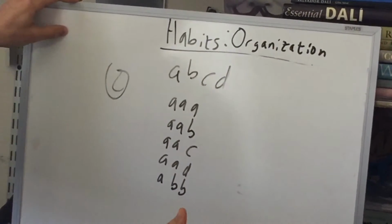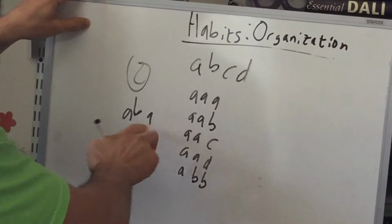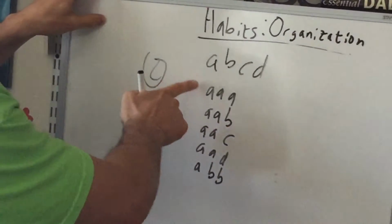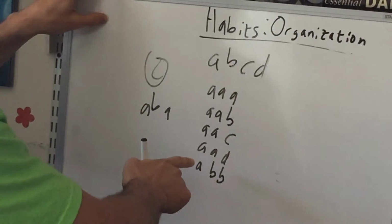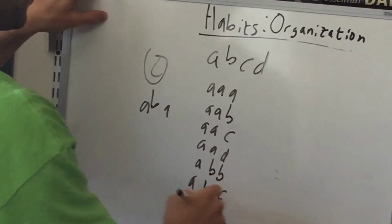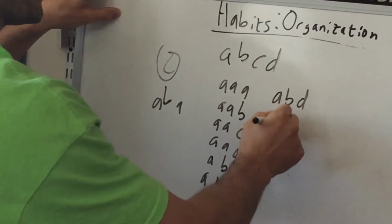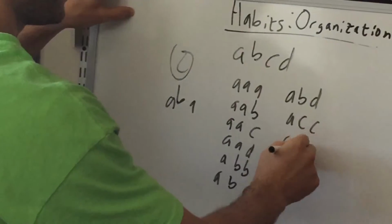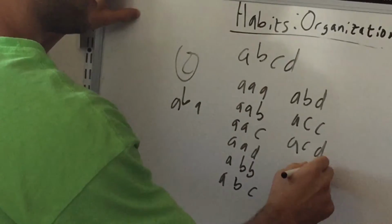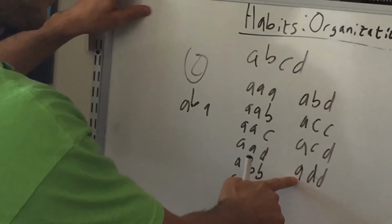Now you might be wondering, why didn't we go to ABA? Because ABA is just a rearrangement or permutation of AAB. This is why we're doing this organized scheme, because it makes sure we don't overcount anything or double count. So then we go to ABC, ABD. Now we're done with AB. We go to AC, ACC, ACD. So hopefully you're seeing how we're counting this. Then we go to ADD. And now it looks like there's going to be a lot, but actually we're done with the A's at this point.